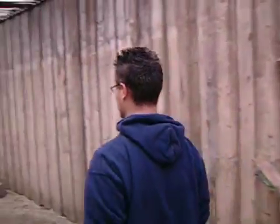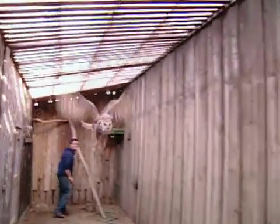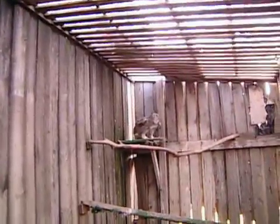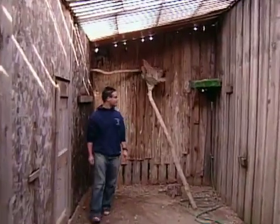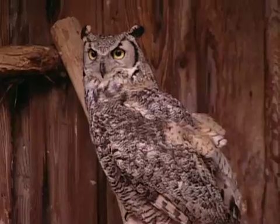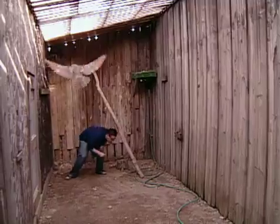Student Nathan Bodner has spent weeks working in the flight cage with a great horned owl he named Hoot. Hoot's doing really well. At first, he couldn't really get any height, but he's now able to fly back and forth pretty well and gain some height, and that's mainly what we were looking for. Every day is gaining a little bit more strength and a little bit more muscle back in that wing. Hoot passes the flight test.